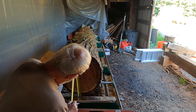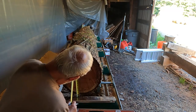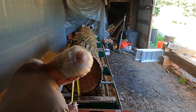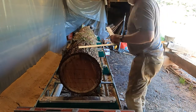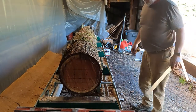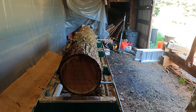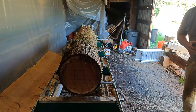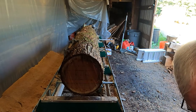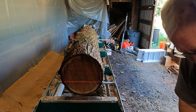So we're going to want this first cut to be 16 inches, and we want that pith to be 9.5 inches up. Hopefully I'll get better at this, because I have a lot of these logs to cut. So now we'll put the level on here, laser. Set right at the blade block height.